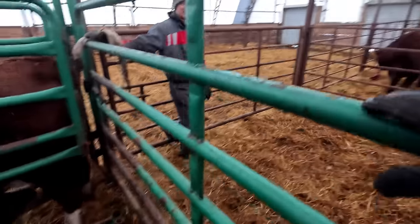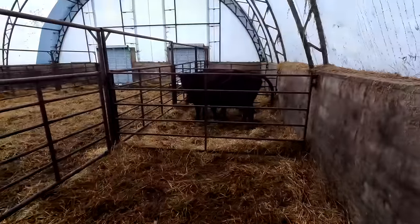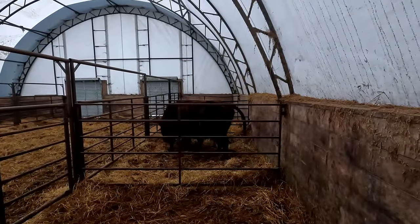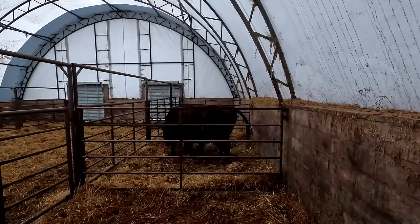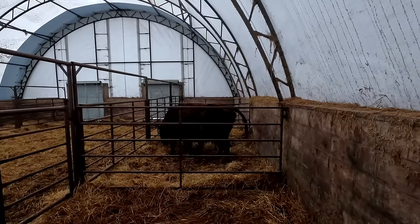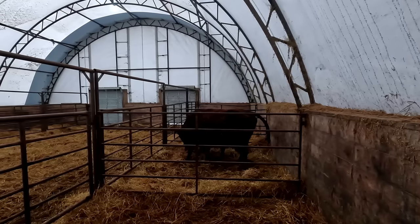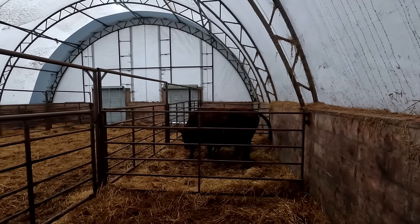There you go. So, being over here, we have now seen that calf, our new calf off of Dutch. So that's good. We'll process that one, weigh him. But it is miserable outside, so we'll leave them in the barn for the night.